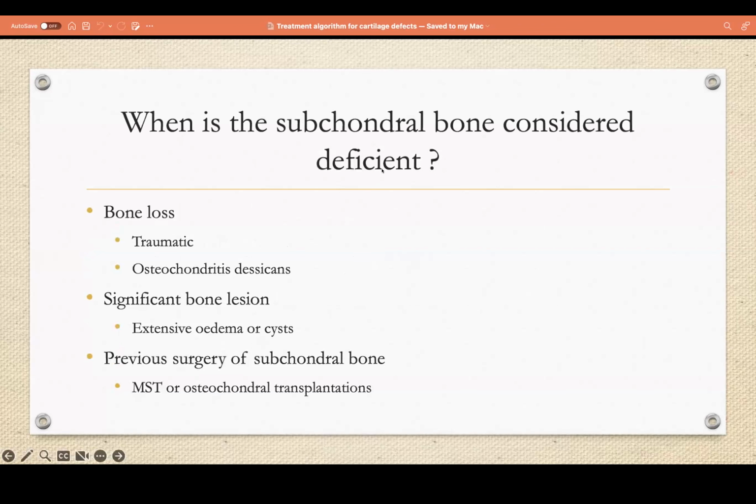Since the subchondral bone is considered a very crucial element, what constitutes a subchondral bone defect? The subchondral bone is considered deficient if there is bone loss, either due to trauma or osteochondritis dissecans, or if there is significant extensive edema in the subchondral region in the form of cysts, or if there is any previous surgery to the subchondral bone, like either a previously attempted marrow stimulation or osteochondral transplantations.